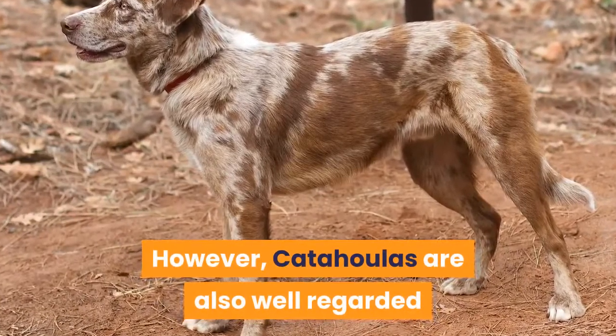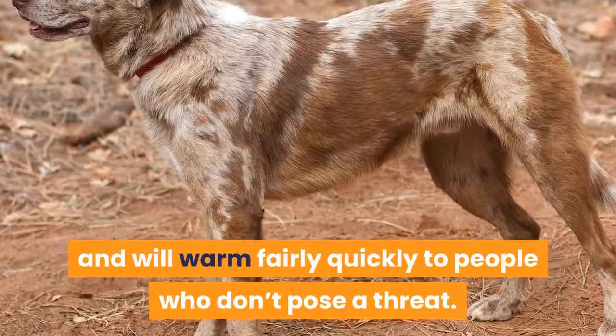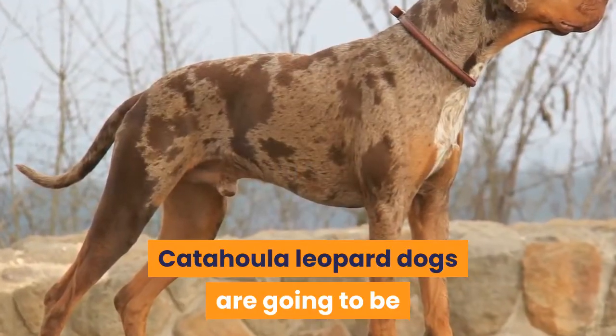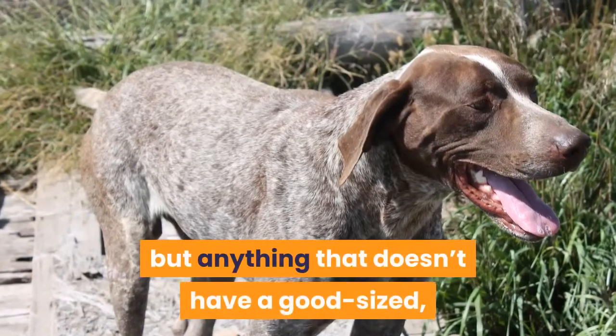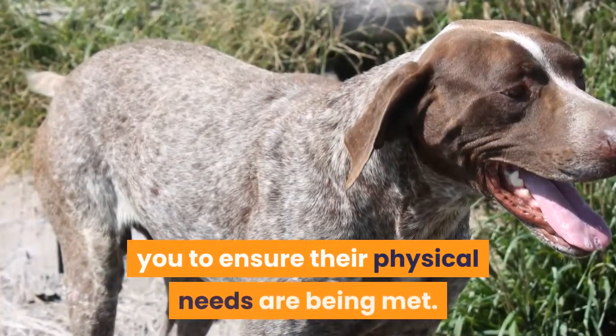However, Catahoulas are also well regarded as being excellent judges of character and will warm fairly quickly to people who don't pose a threat. Living needs: Catahoula leopard dogs are going to be miserable in a lot of urban settings. Apartments are particularly bad choices for them, but anything that doesn't have a good-sized, fenced-in yard is going to mean more oversight from you to ensure their physical needs are being met.